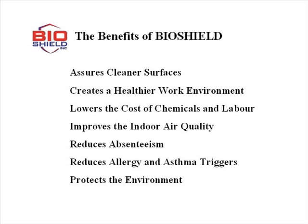Bioshield has many benefits. Bioshield assures cleaner surfaces, creates a healthier work environment, lowers the cost of chemicals and labor, improves the indoor air quality, reduces absenteeism, reduces allergy and asthma triggers, and protects the environment.